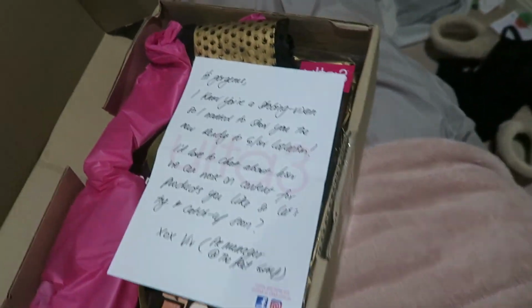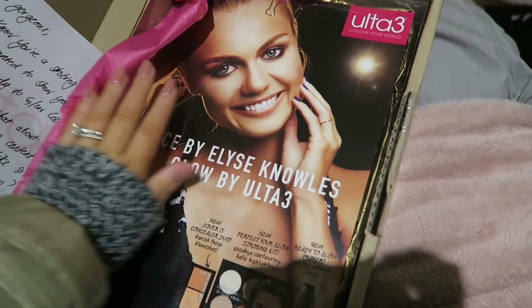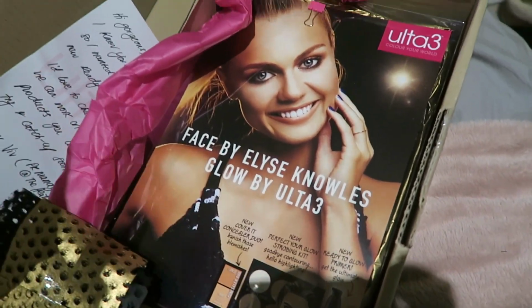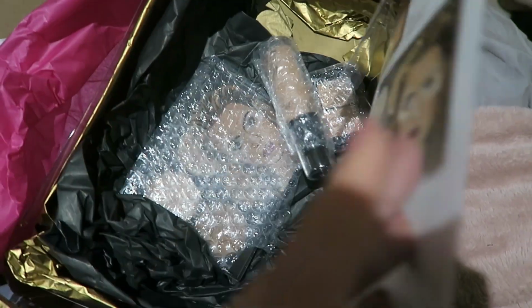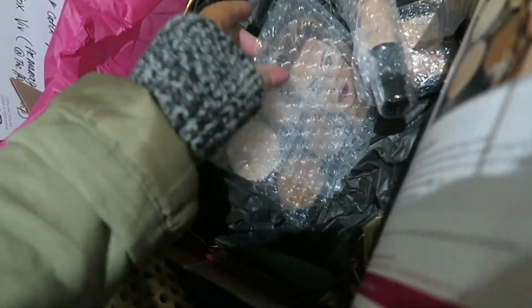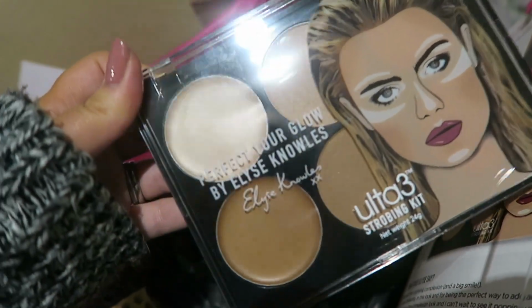Oh, but I got this package. I haven't even opened it fully yet, from Viv at the Heat Group. I can't talk today. So thank you so much. I haven't even opened it yet, but I just did then, obviously. So it looks like it's got a strobing kit kind of thing. Can you see that? That looks so cool.